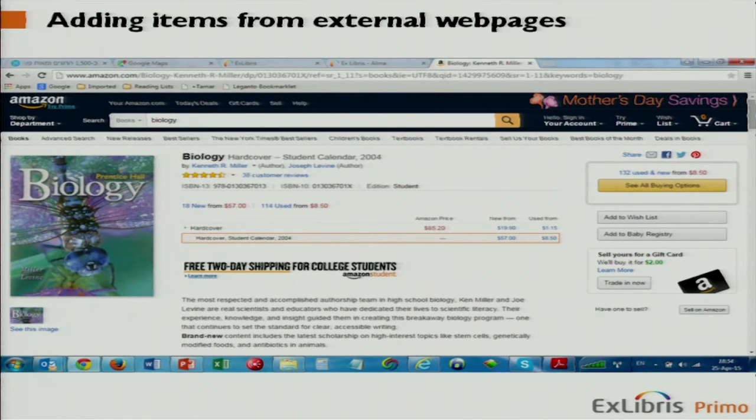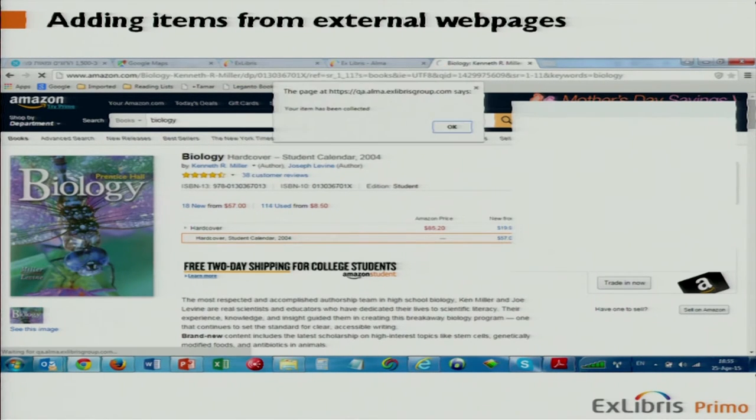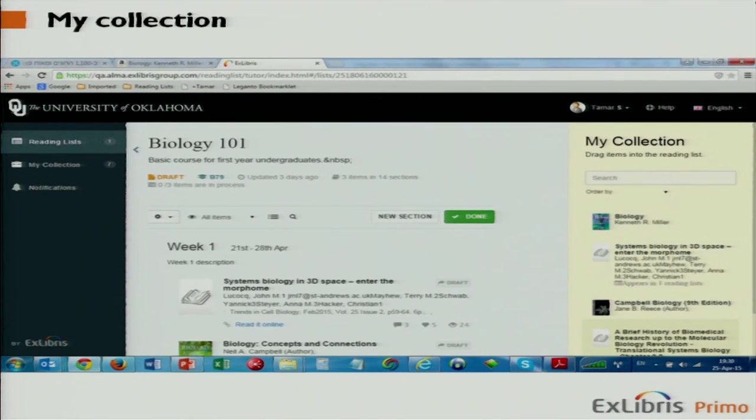So in Amazon, I find a book. I use this little web tool. You can see there's a little plug-in on top. Add this to my collection. It grabs the metadata, and at the end of the process, it puts it into the collection. And then the instructor can just grab and drop the collection items into specific course reading lists. So it's a very easy way to do that. It's also a very modern way, so to speak, to use cross systems.